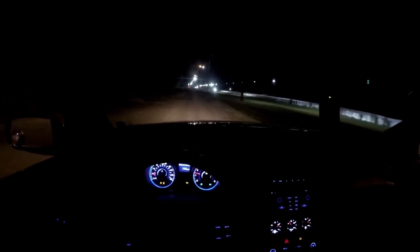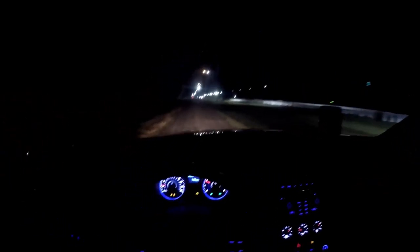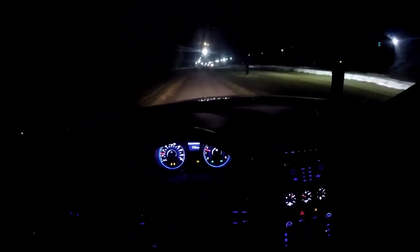Gear. I need a new shifter or something. Second gear just isn't going in. It's not happy. Or do I just need to change my transmission fluid or something? I don't know. I'm gonna do all of it though. Change the transmission fluid and get a new shifter, cause I need something to shake.